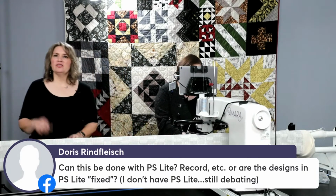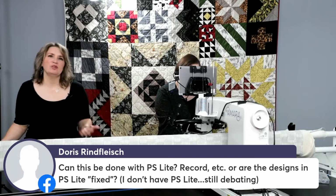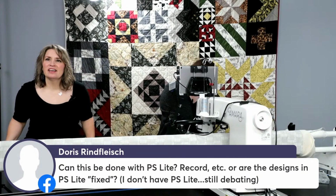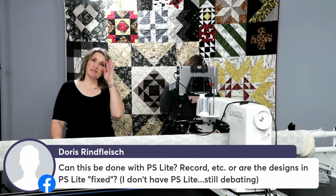So we need to clip our threads. You want to go ahead and do that? And it looks like Christina's got a comment up there for me. I can't quite read it. You guys, I should have brought my glasses in with me. Can this be done with Pro Stitcher Lite, record, etc., or are the designs in Pro Stitcher Lite fixed?